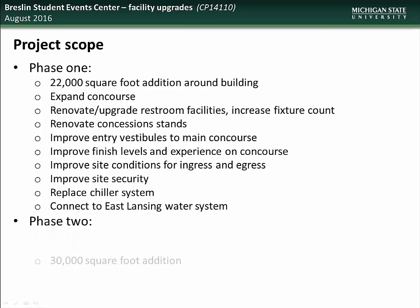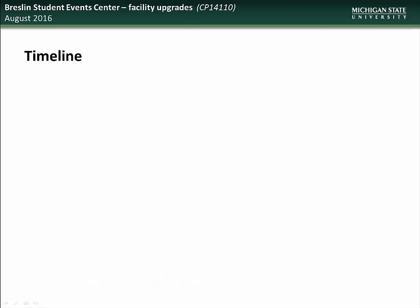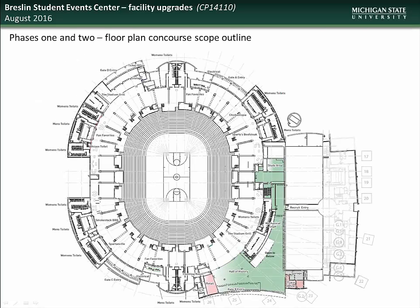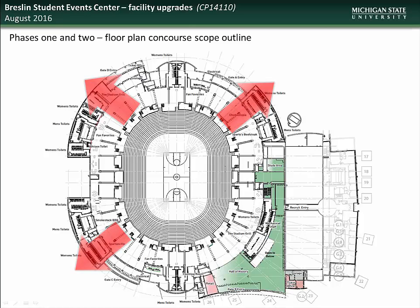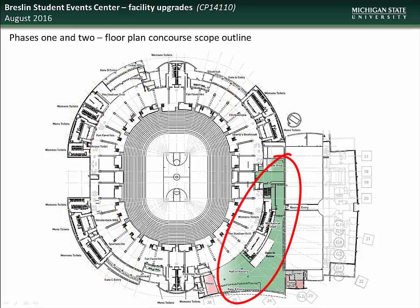Phase 2 will include a 30,000 square foot addition, which will create a sense of main entry and destination into the building, and will include a basketball hall of history. Construction on this project began in January and is expected to be complete by August of 2017. Here you see the proposed floor plan of the completed facility upgrades, showing the expansion of the concourse area, the new restroom and concession areas, and the new Hall of History.